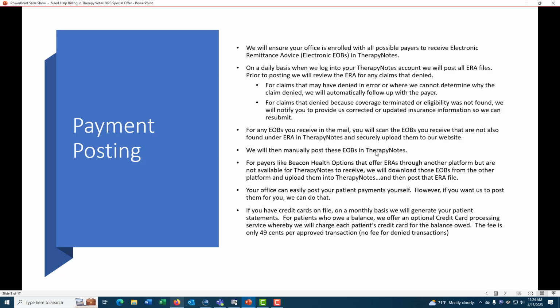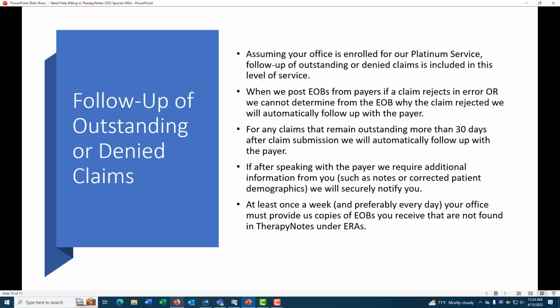Your office can easily post your patient payments yourself, such as copays and coinsurance paid at the time of visit. On a monthly basis, we will provide you patient statements. If you have patients who have credit cards on file, you can take advantage of our optional credit card processing service, whereby we will charge each patient's credit card for the balance owed. The fee is only 49 cents per approved transaction, with no fee for denied transactions.